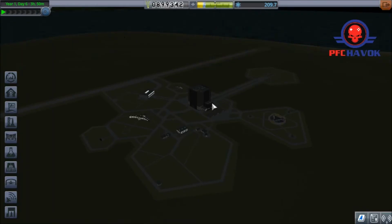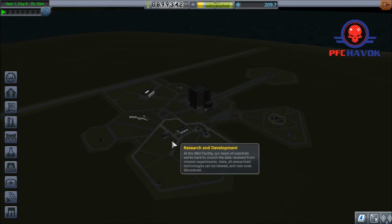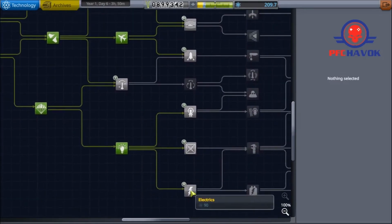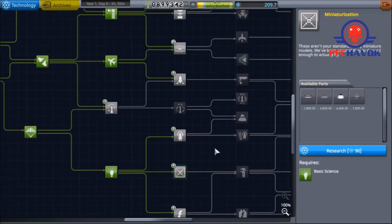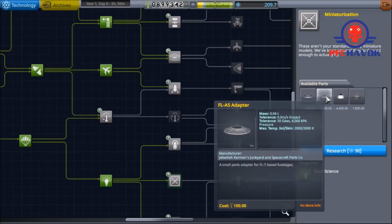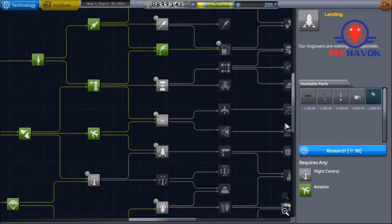I'm gonna experiment with docking maneuvers and stuff. It's been a minute since I've played. Docking is a pain in the behind. It seriously is. Which means we're gonna have to get a Clamp-O-Tron. Son of a monkey.